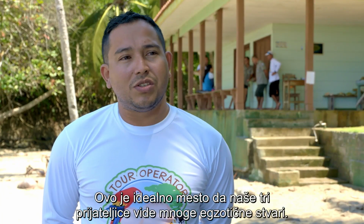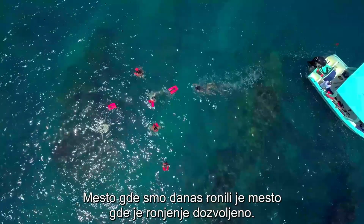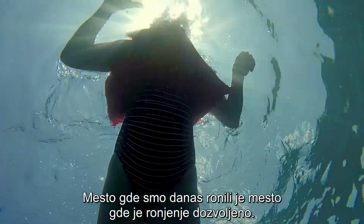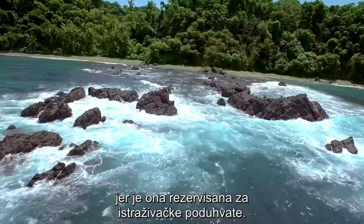It's quite an ideal place. As you can see, they are very exotic things for our three friends here to visit. The place we went to today, where we went snorkeling, is where that is allowed. But doing any kind of activity on the back of the island is not allowed, because it is reserved for research studies.